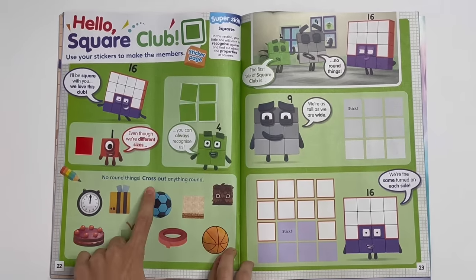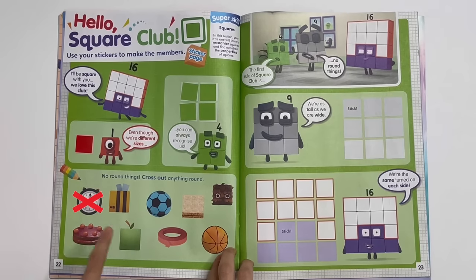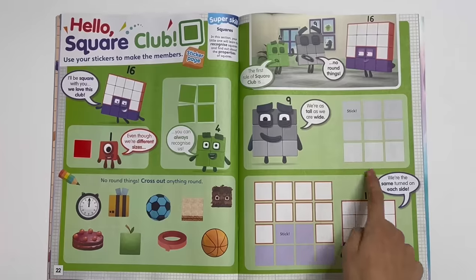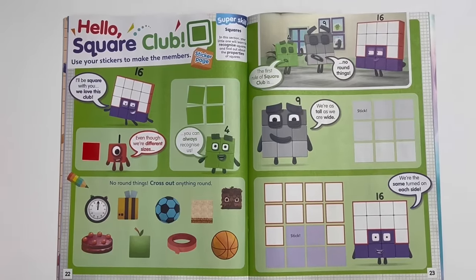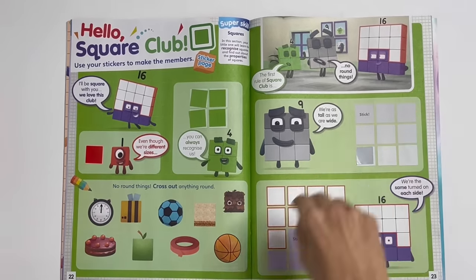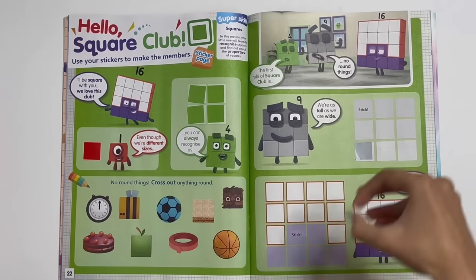No round things. Cross out anything round. See a stopwatch, a football, some sticky tape, and a basketball. Okay, let's do number 9. We need to find the shades of grey and put them in the right order. They have to be together.